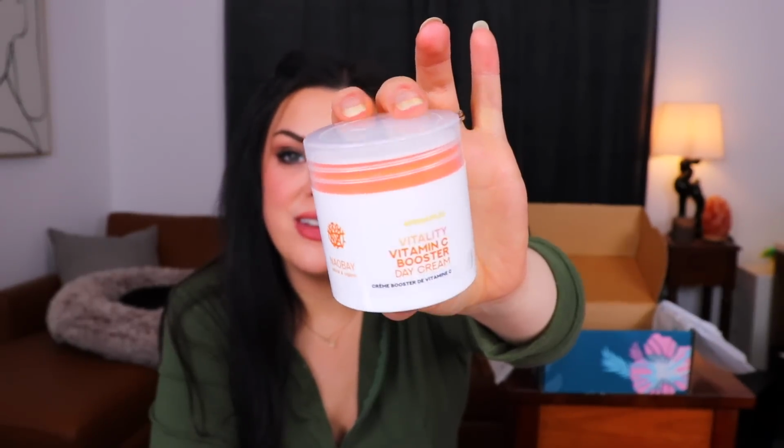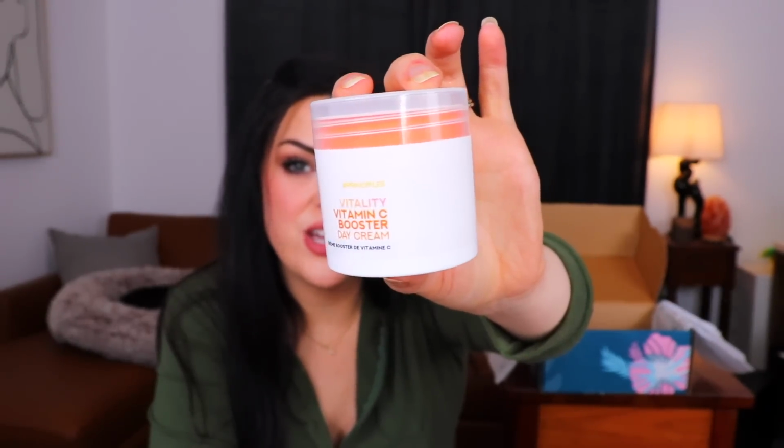Oh, that smells kind of good. I kind of like that. We just have a little jar of it. It looks like a good amount. It says that you're getting 1.6 fluid ounces in here, but it feels incredibly lightweight. I don't know if maybe that's just the plastic component of it. It's just super lightweight, but it really doesn't feel very heavy.